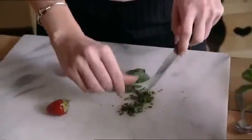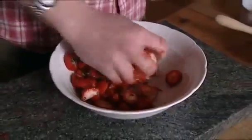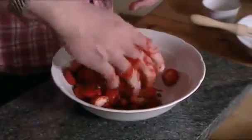Next, we need to bake them down a little bit. This should be a rough puree, should it? Yeah, so that the juice is released. And this isn't just going to stain my face strawberry pink? It won't. There's a difference between a staining pink and a pleasing tinge. We're going for the pleasing tinge.